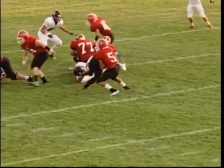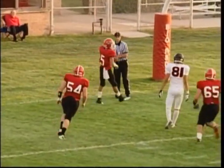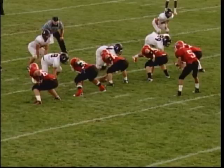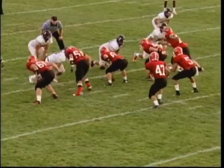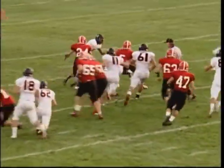First and goal from the 5. Chapman. Portis Hollier. No, it's a fake. Chapman in again. Touchdown. Carl Portis Hollier set up on the carry. Same type of play. Up about 3 to 5 minutes. The opener for Utica 4. Since then, all big reds and all this man.